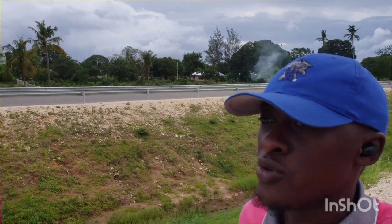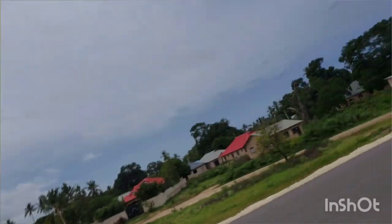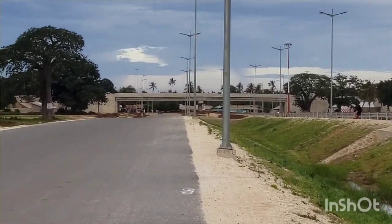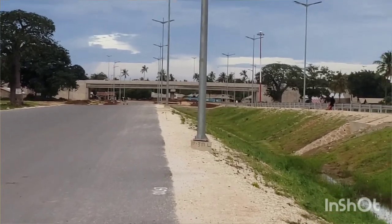Yeah, you can see the developments here. There are two roads, this one and the other one on my right, the one I'm pointing at. So Kibundani Interchange is just a few meters from where I am. Let me flip my camera and show you. So that is Kibundani Interchange, and I'm going to show you the updates.